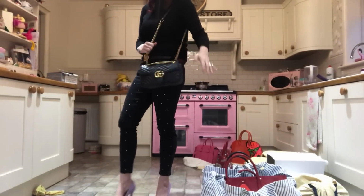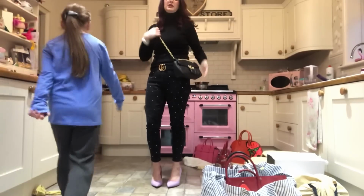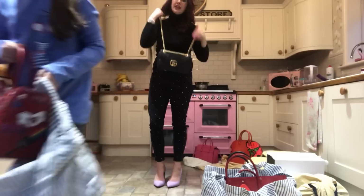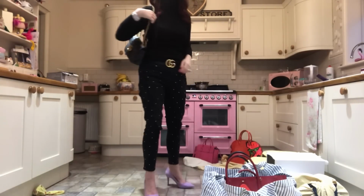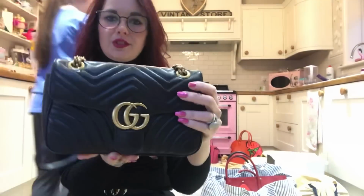You can wear it on your shoulder like so. You can wear it crossbody, which is absolutely brilliant when you're out shopping and you need your hands. You can just wear it across your body, and again you can double the chain up and wear it on your shoulder. I love this bag so much. Really, really gorgeous bag. Definitely one of my go-to bags.